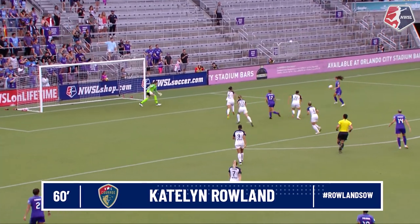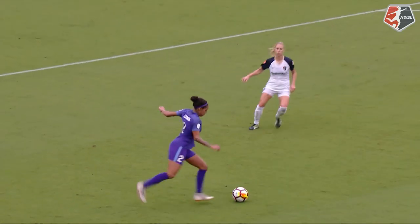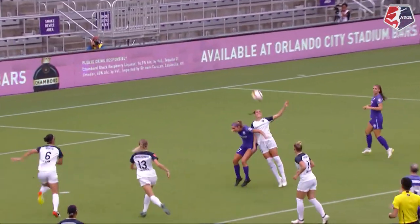LaRue, beautiful ball over the top to Morgan! It's off the post! Well, the back post has been open and all this reservice with the defense collapsing in. And Morgan is able to collect this ball, tries to hit it on the half chance.